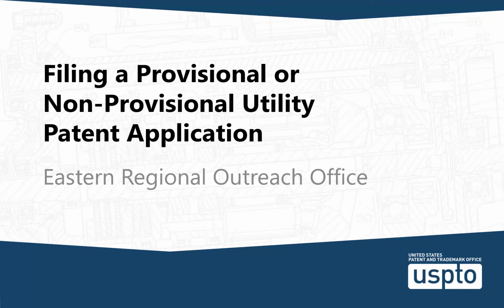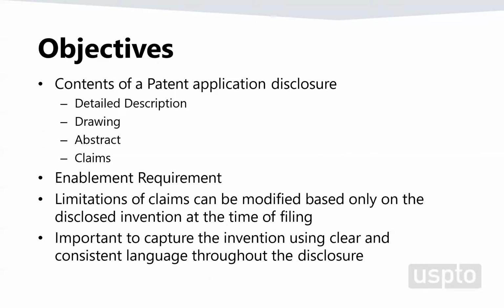Also, we have plant patents, which deal with certain types of plants. But a utility patent is what folks are mainly talking about when they talk about patents. Those are things that have a function and have a use, okay?